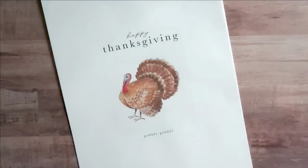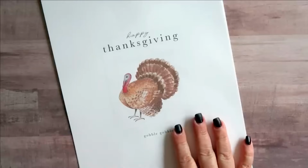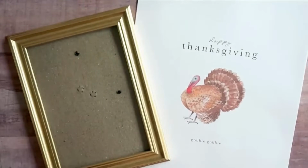So while we have a few seconds, why don't we go ahead and cut out some of these really great designs and get them put into the picture frames, because I'm dying to see what they're gonna look like. And yeah, let's go ahead and get those cut out.